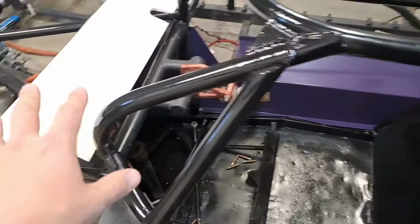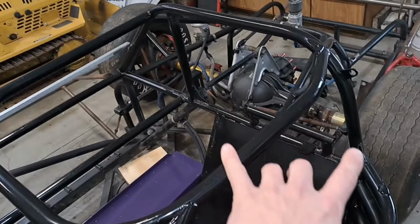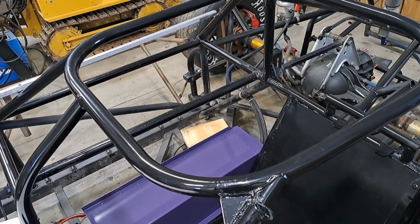Now, once you do all your templates, and you're going to put them all around the car, they should look a little something like this.